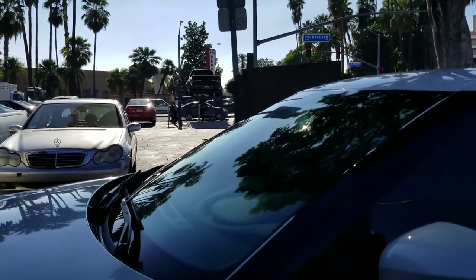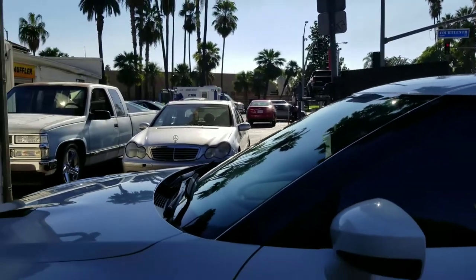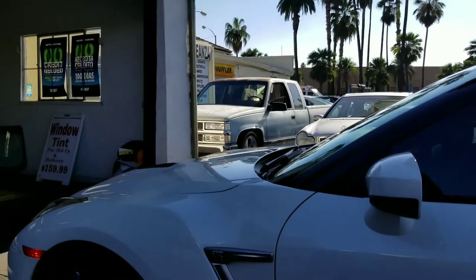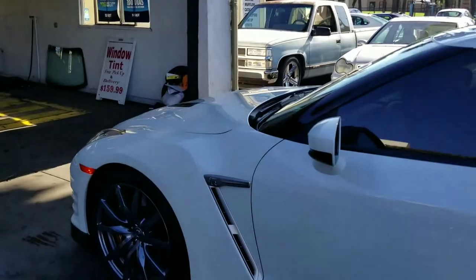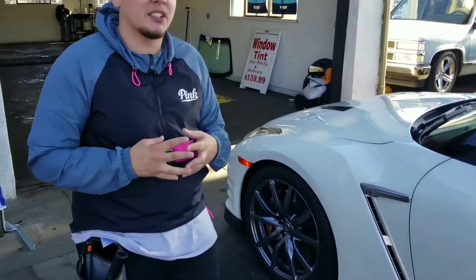And most of all, if you're an enthusiast and you know Nissans, you know they're notorious for dash cracking. It may not happen in this GTR, but I can guarantee you 15 years from now, with the tint that's on it, that dash is never gonna crack.